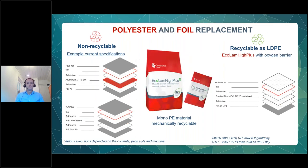And then there is one more slide to go on the high barrier option, where we are taking out polyester and foil at the same time for a beverage customer in coffee. Two specifications where typically they are using polyester aluminium PE or polyprop metallized polyester and then PE, replaced by the MDO PE with heat resistance on the outside, again with the metallized MDO film that we have developed, and again low SIT sealant web.